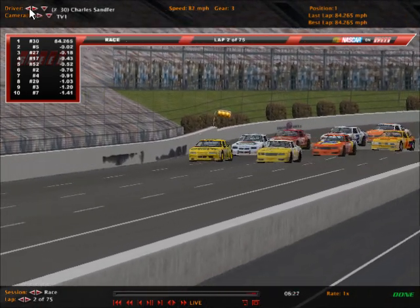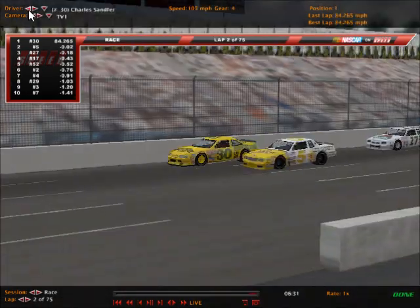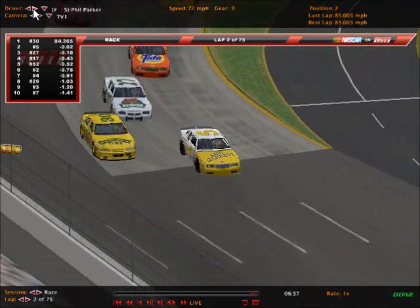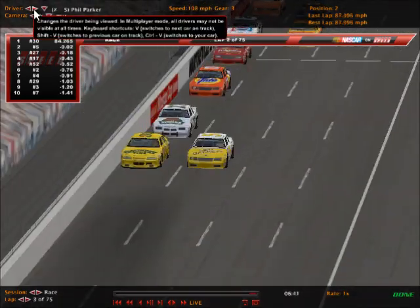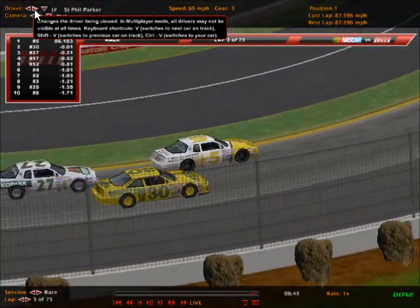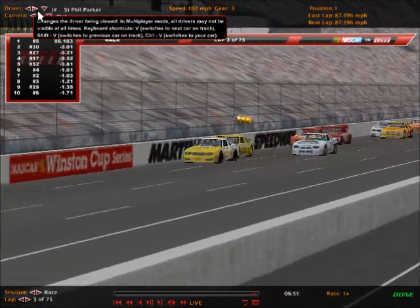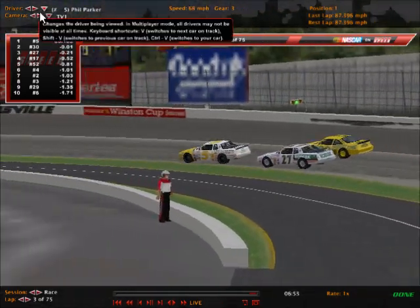So Phil Parker, looking for that first win of his career in the GTX Cup Series, is hanging tough on the inside lane there. We've had several first-time winners this season. The last one being, believe it or not, I think, Paul Minnick back in Atlanta a couple of races ago. And we also had a first-time winner in Patrick Smith and also a first-time winner in Ashlyn Boyd as well.